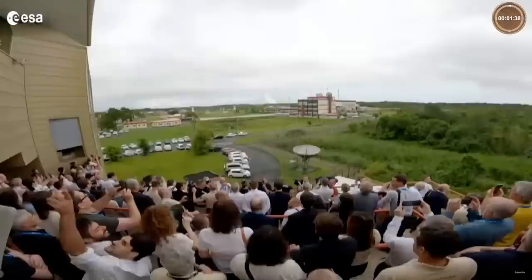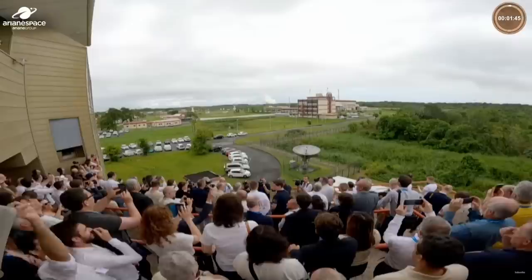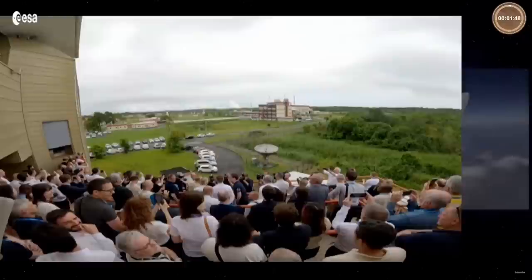It's really, really always impressive, and it's an emotion to see it. So the DDO said that the trajectory is nominal, which means that it's working perfectly, it's going as planned.